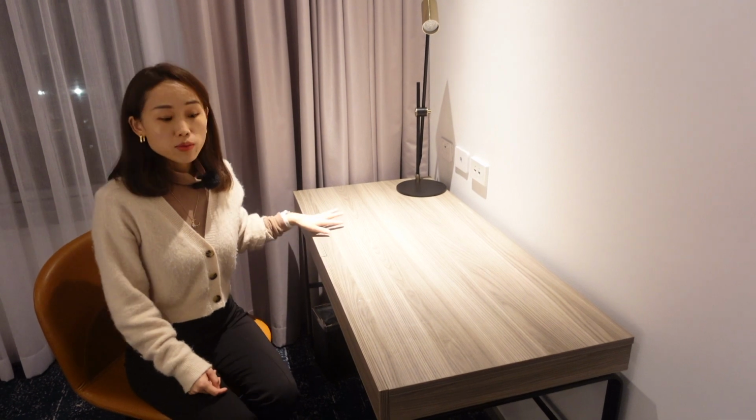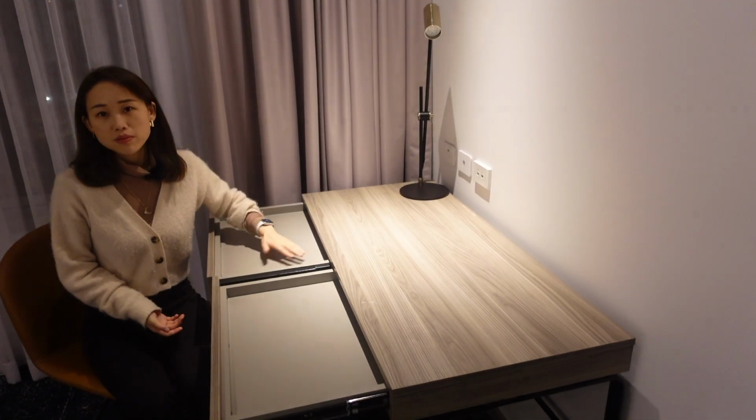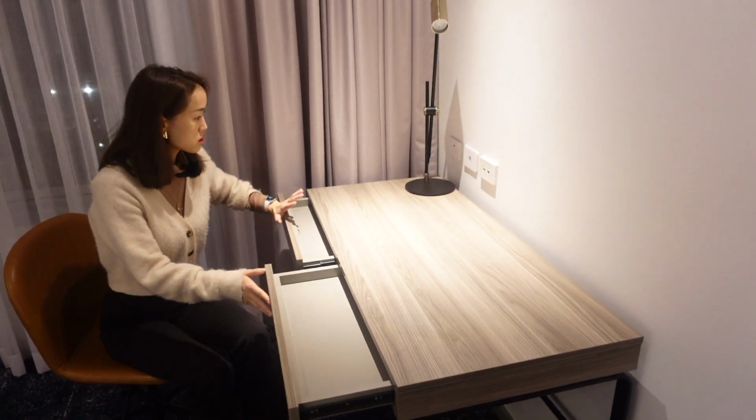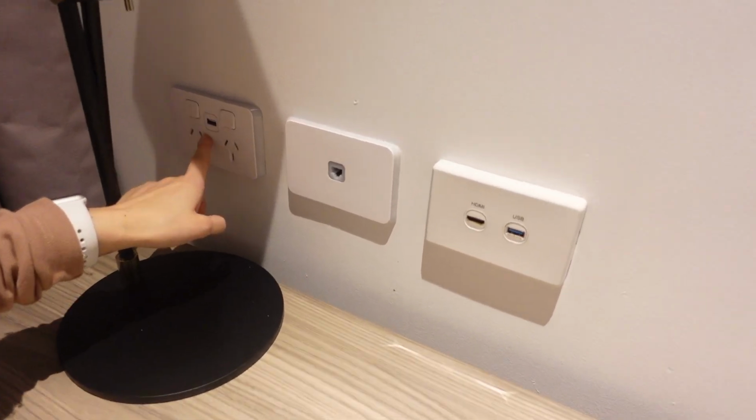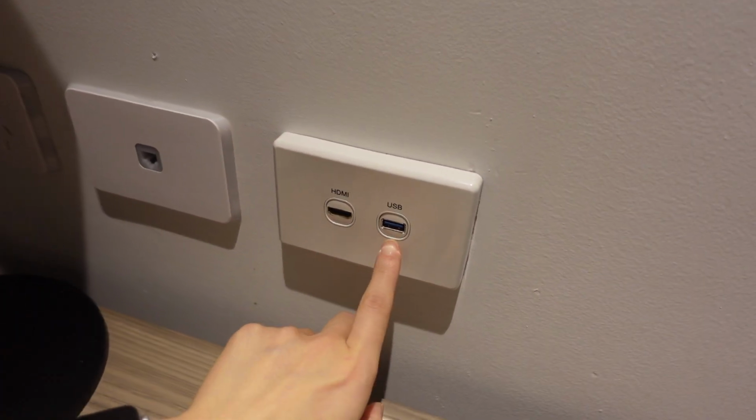And we've got this writing desk on the left side of this room. And there are 2 drawers. You can put your paper and that kind of stuff in those drawers. 2 charging sockets, 1 USB socket. This is for the internet cable, HDMI and USB socket as well.